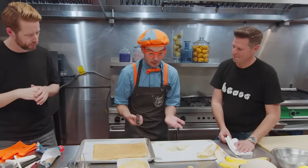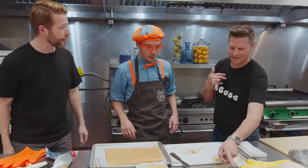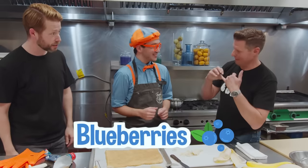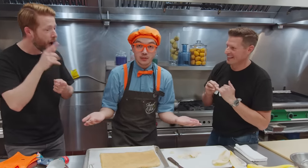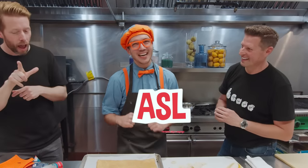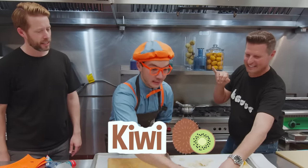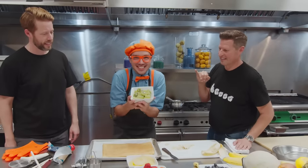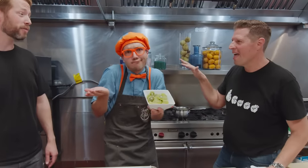Okay, so now that the banana is sliced, what do we do with it? Okay, now we have blueberries. Ooh. Blueberries. Ooh. Did you see that? Chef Matthew was teaching us how to sign blueberries in ASL, or American Sign Language. And these are kiwi. Whoa, you see these? They look so yummy. And there's no sign for kiwi, so you have to spell.